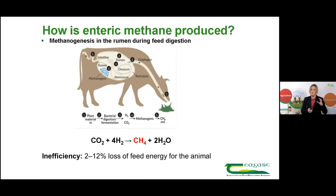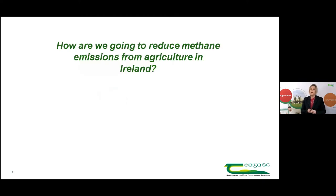This is also a very inefficient process because it takes energy to produce methane. So this results in between a 2 and a 12% loss of feed energy from the animal that could be used otherwise for productive processes. So the big question is, how are we going to reduce methane emissions from agriculture in Ireland?